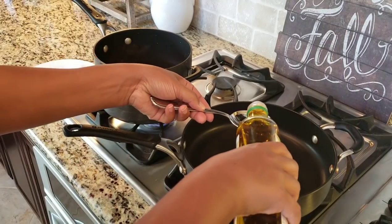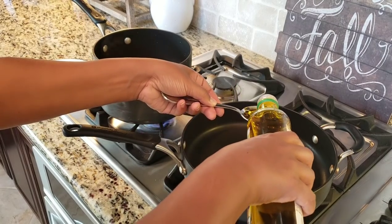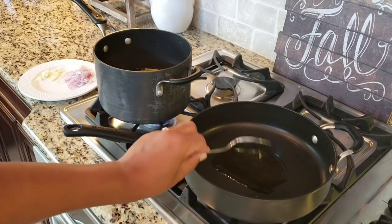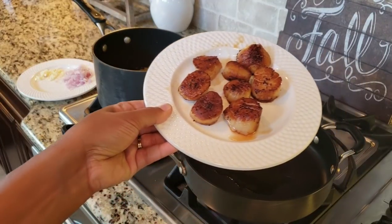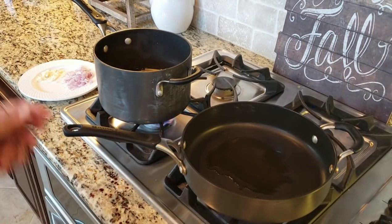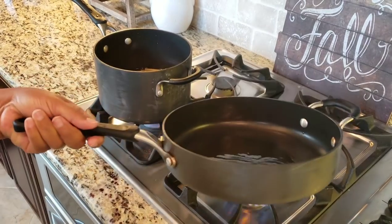Now I'm adding 2 tablespoons of olive oil for my scallions and garlic. So that's my 2 tablespoons. My scallops are nice and golden brown. And let's add these ingredients here to the oil.